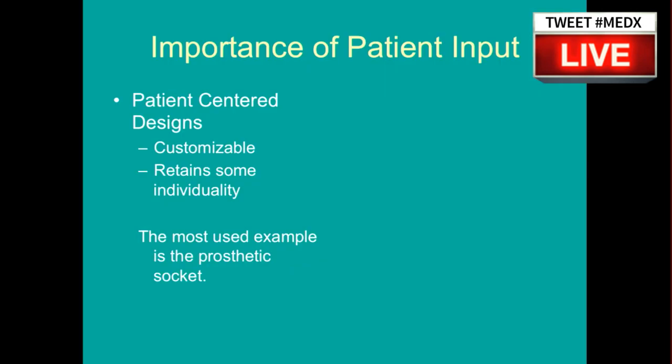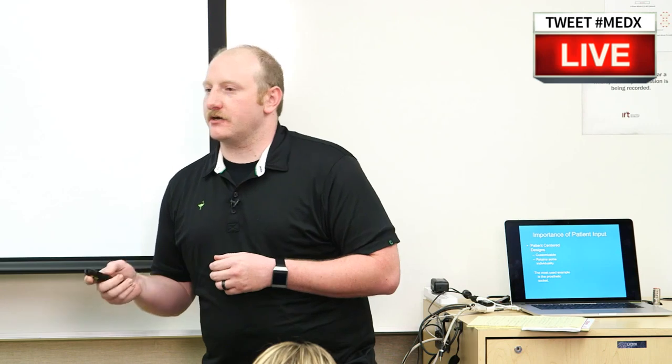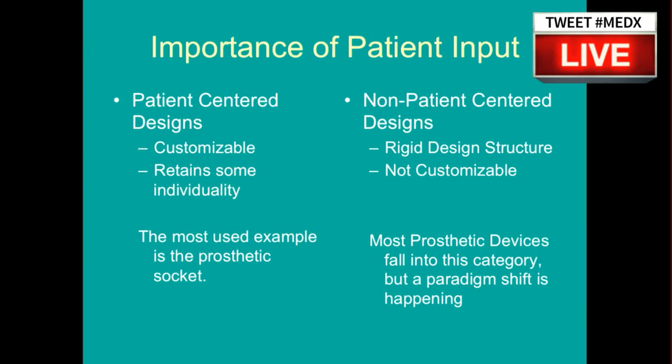So the importance of patient design. In patient-centered design, it's customizable to your patient. It allows your patient to retain some of their individuality. Most used example in this is the prosthetic socket. It's the interface that allows us to connect to the prosthetic itself. Those are individually made for everyone. For non-patient centered, the prosthetic itself. That is generally cookie cutter design. It's the same for every patient, no matter what.